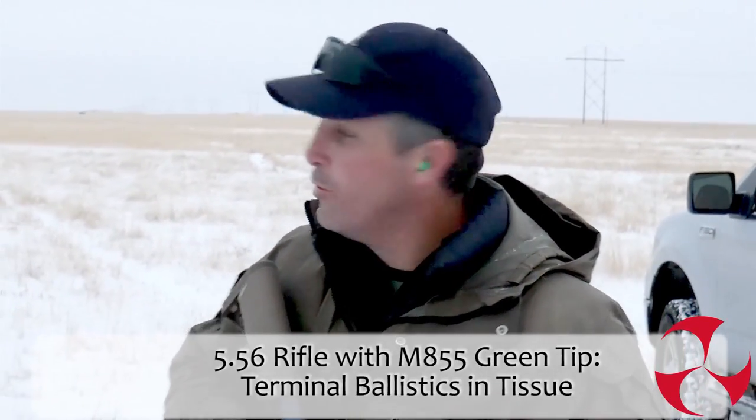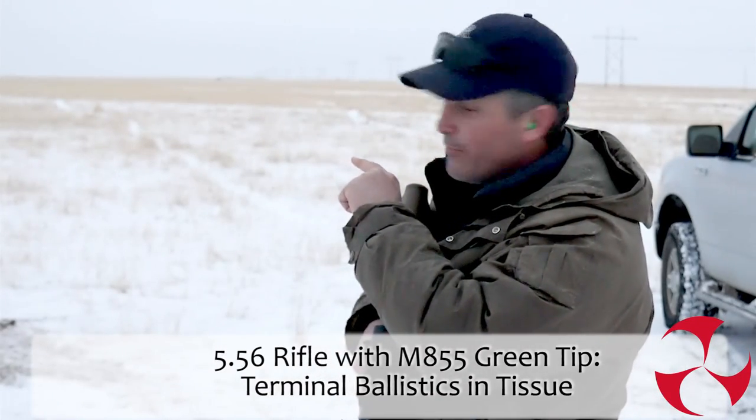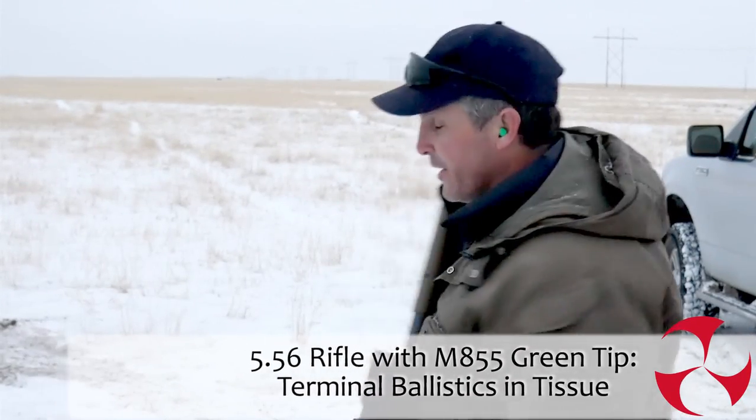Now, for comparison's sake, we're going to take this 5.56 rifle. We're going to fire a green tip through the same chunk of flesh down here, and see what kind of results we get.